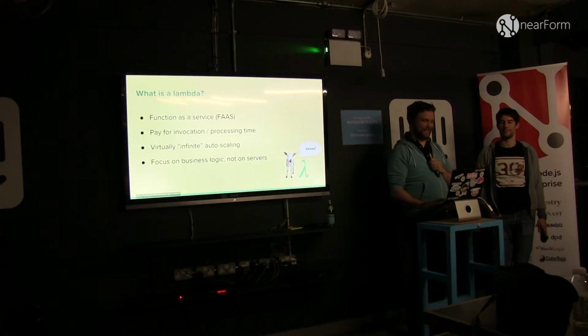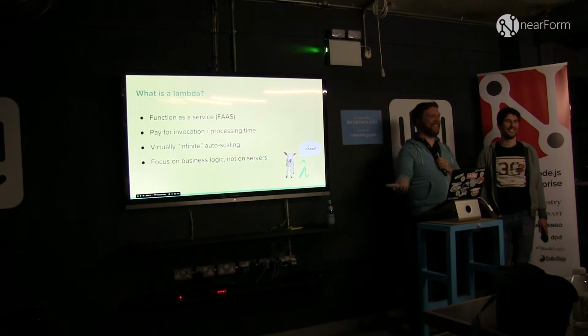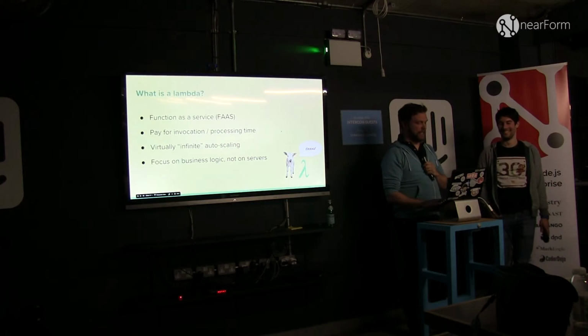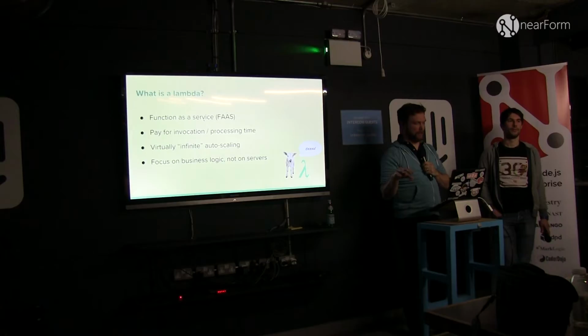I love this guy down the bottom right corner, Lambda. That joke, we'll laugh. So what is a Lambda? It is a function as a service. It is a cool thing where you just write code, write the function, and you deploy it to AWS.